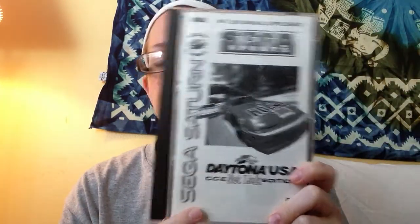So when I walked up to the Saturn section just to look around, I saw the game sitting exactly like this. I don't know much about it, but I did know that there was a really rare Daytona game for the Saturn, and that it had a black and white manual. So I opened up the game, and I saw that it had the supplemental manual to it, the actual colored version. And unfortunately, Play and Trade doesn't put the discs in the games, so I didn't know for sure.